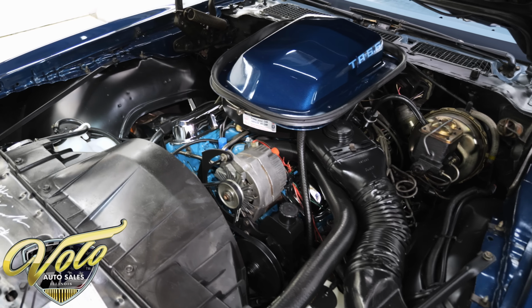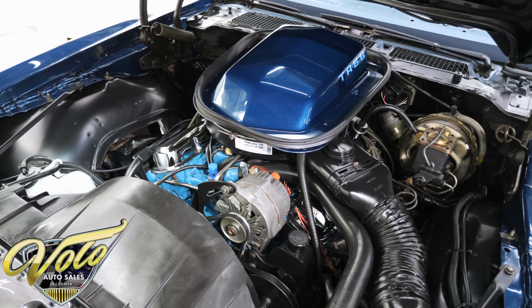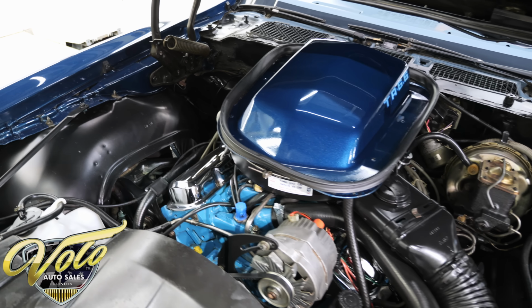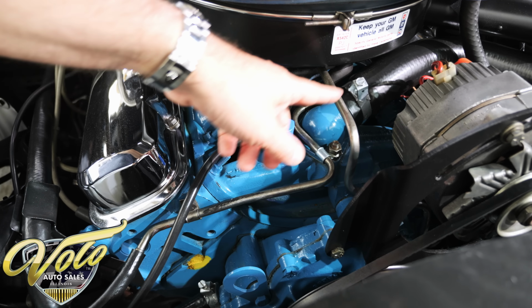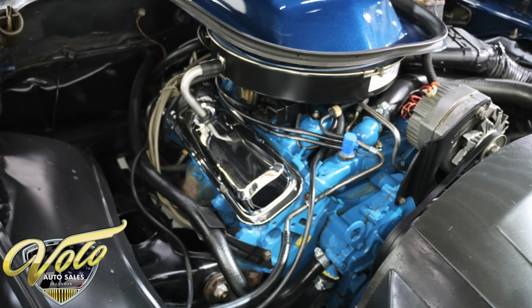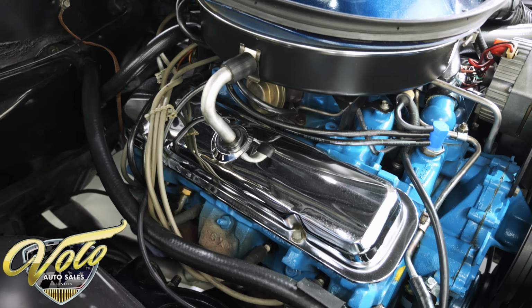So the automatics came with the 403 Oldsmobile. This is the 400 engine in this one. And it's all stock. It's the original engine. Stock hoses and vacuum lines and reproduction hose clamps. Has the chrome valve covers, all the right tubes, the complete shaker hood assembly, all stock.